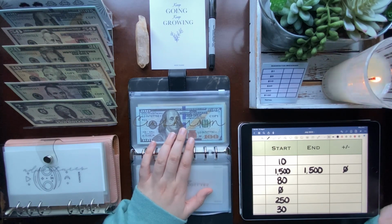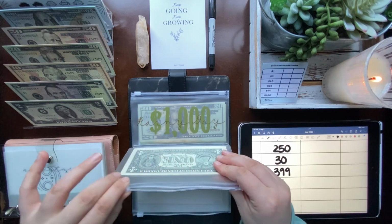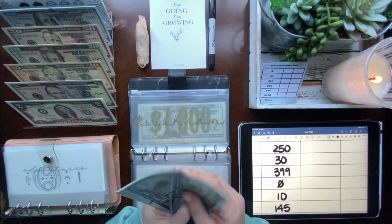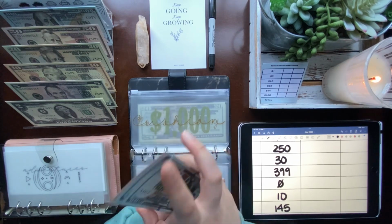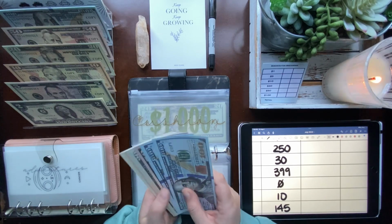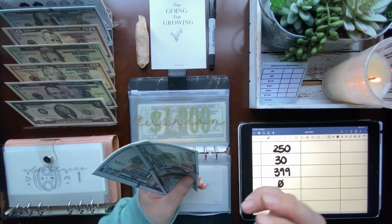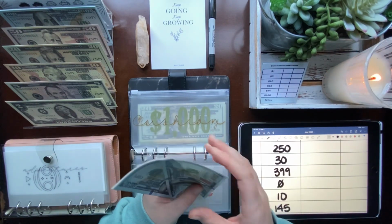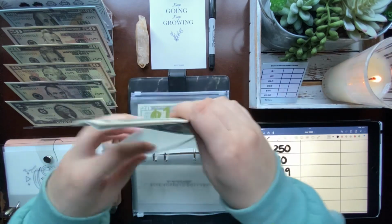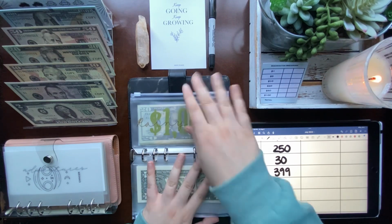My cushion, that we ended last month with $399, so that is going to be a little bit tricky, like I said, since we haven't added that 9 in here yet. So it should be $375 right now, which is my goal, which is 1 paycheck's worth of my variable expenses, but I will add that 9 to it. So actually, you know what? Let's just come back to cushion. I don't know what I'm thinking. Let's come back to that once we add that $9. Let's just do it that way.